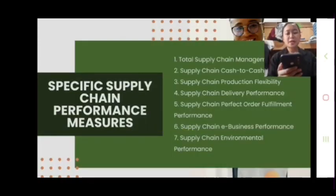And so next is specific supply chain performance measures. So to achieve the type of performance alluded to in this chapter, specific measures must be adopted by supply chain trading partners such that performance can be further aligned with supply chain objectives. A number of these are listed below. So number one is the total supply chain management cost.